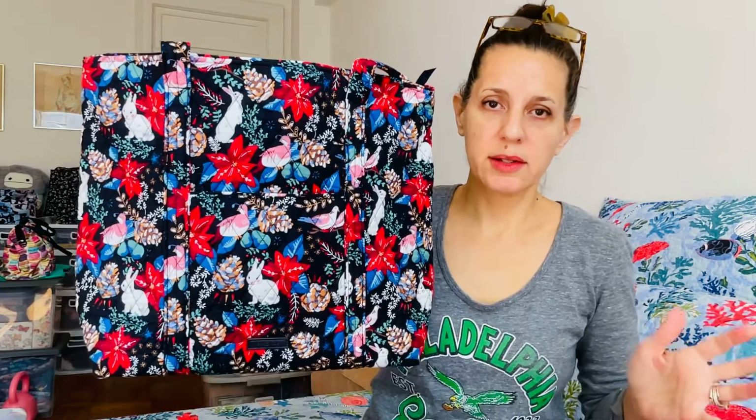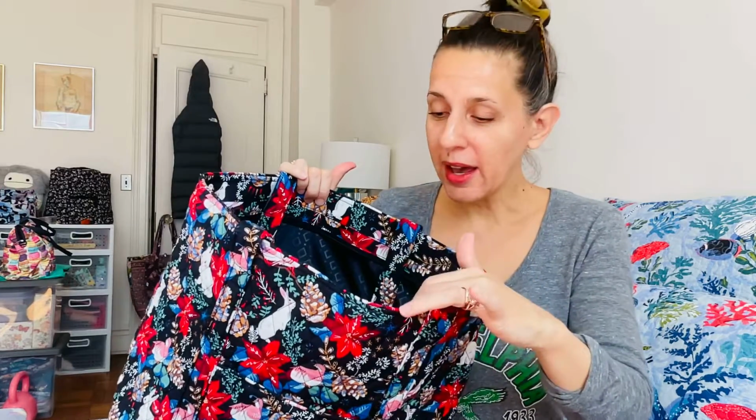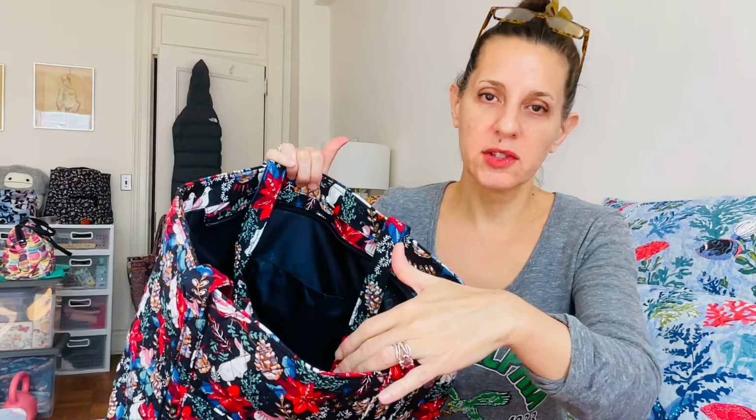So this is a Vera tote, the regular size, so the bigger one. It's comparable to the Signature store, and I'm sorry, I can see my timestamp and I'm already at like half an hour because I rambled a lot. So this will be a longer video. I'm sorry about that because I got a haul here. Comparable to the Vera tote, solid lining though.